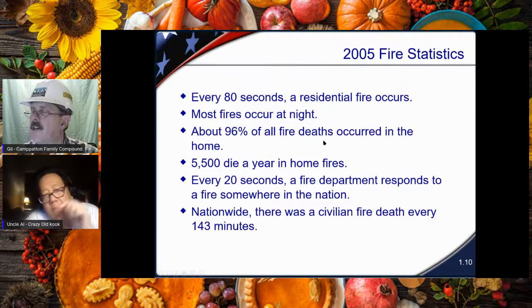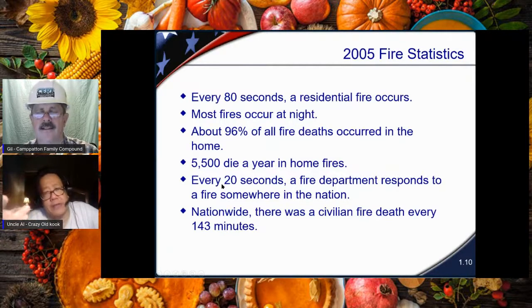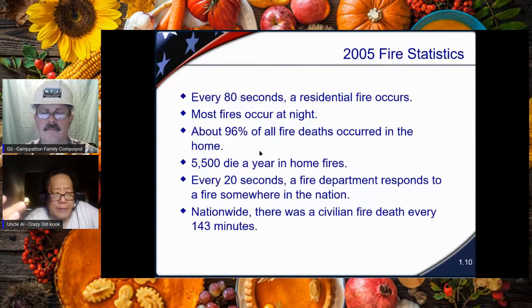96% of all fire deaths occur in the home. 5,500 people die a year from home fires. Reason why? They don't have a fire detector. They forgot to change the battery, and they don't have a carbon monoxide detector. Or it fires at night and they're asleep.